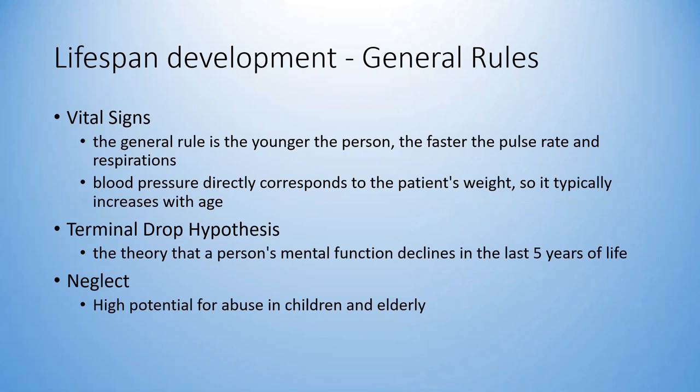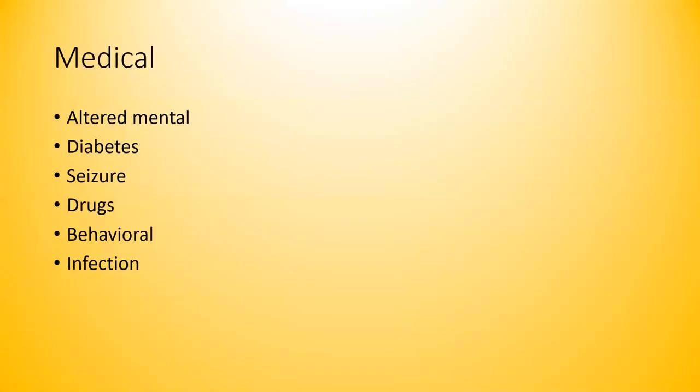Neglect. High potential for abuse in children and the elderly, especially children under five and twins, special needs children, and then elderly, they're neglected. They're left in a home. They're ignored. They fall in the kitchen. They haven't been seen for several days. They've been sitting in their own feces and urine. So high potential for abuse in children under five, twins, and special needs, and then again in the elderly stages.